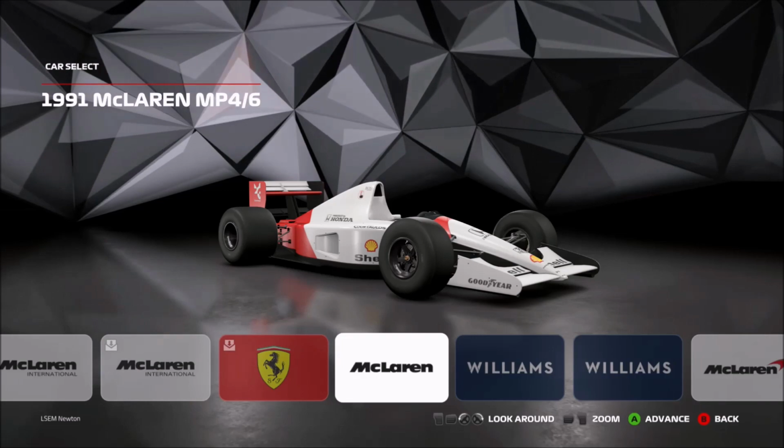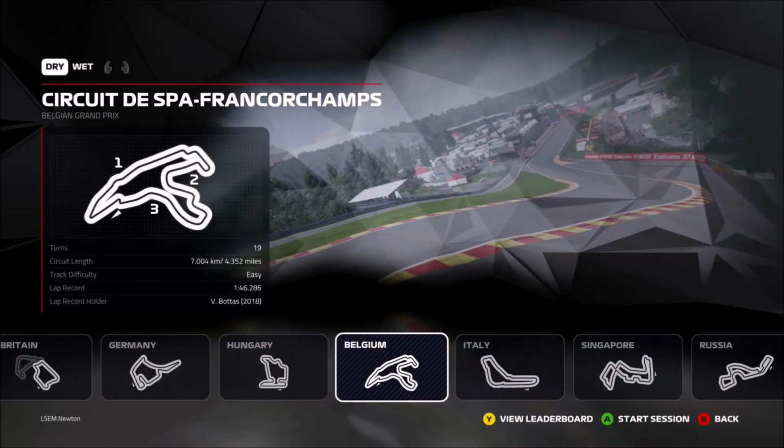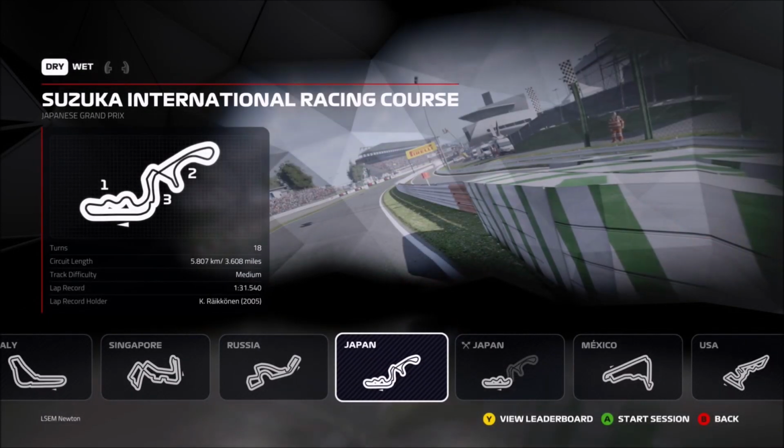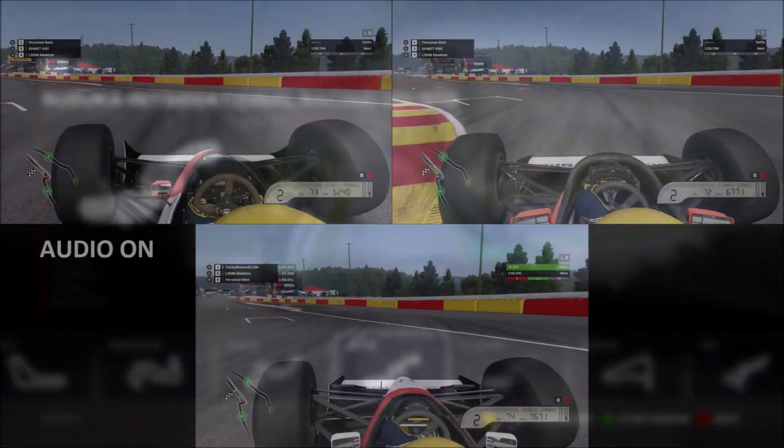Interestingly, all three of those cars have completely different engines. So, where are we going to compare them at? We're going to go to Spa first, and then we'll go to Suzuka. Sit back and enjoy.